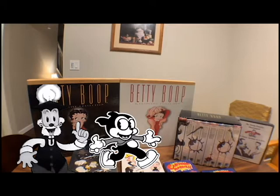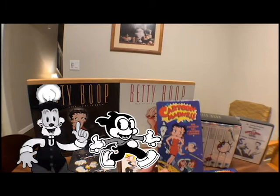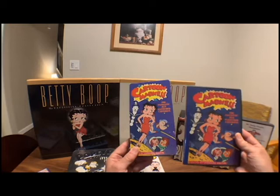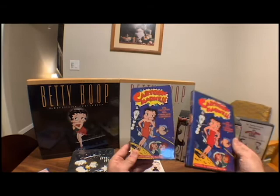So now we're going on to another VHS tape with Betty Boop in the Fleischer cartoons. It's called Cartoon Madness, the Fantastic Fleischer Cartoons, and it's hosted by the movie critic and animation fan Leonard Maltin.